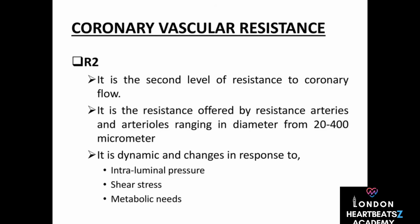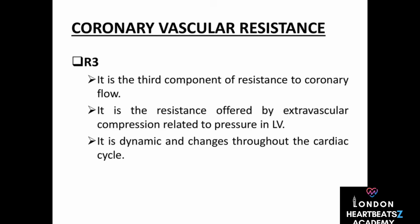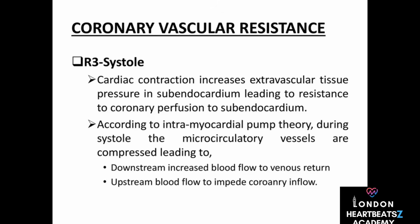So what causes this resistance? Is it just the size of the vessels? Vessel size plays a part, but it's not the only thing. How thick or thin the blood is, its viscosity, that matters too. And even the pressure from the surrounding tissues can influence blood flow. Imagine a road with potholes, narrow lanes, and heavy traffic, all slowing things down. So narrow vessels, thick blood, or pressure from surrounding tissues, all that equals higher resistance and less blood flow. You got it. And what's fascinating is that coronary vascular resistance is not a fixed number. It changes depending on different factors.